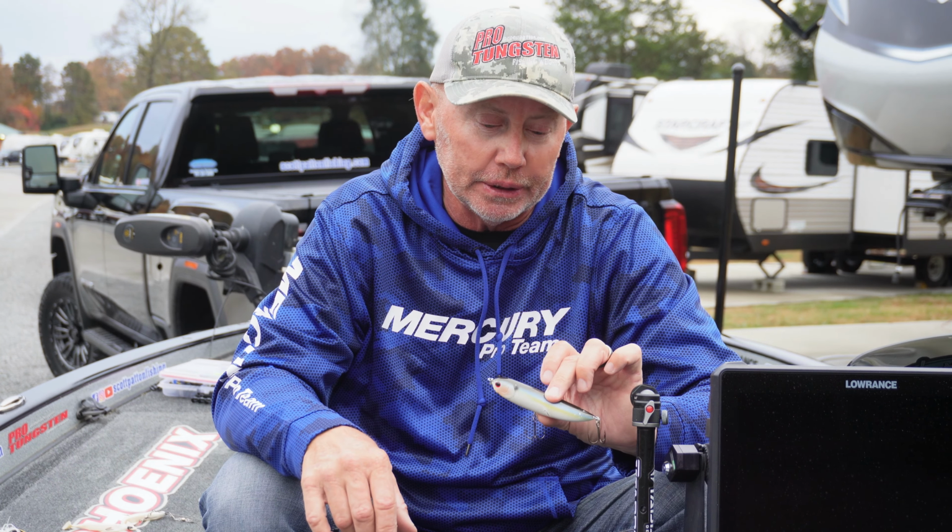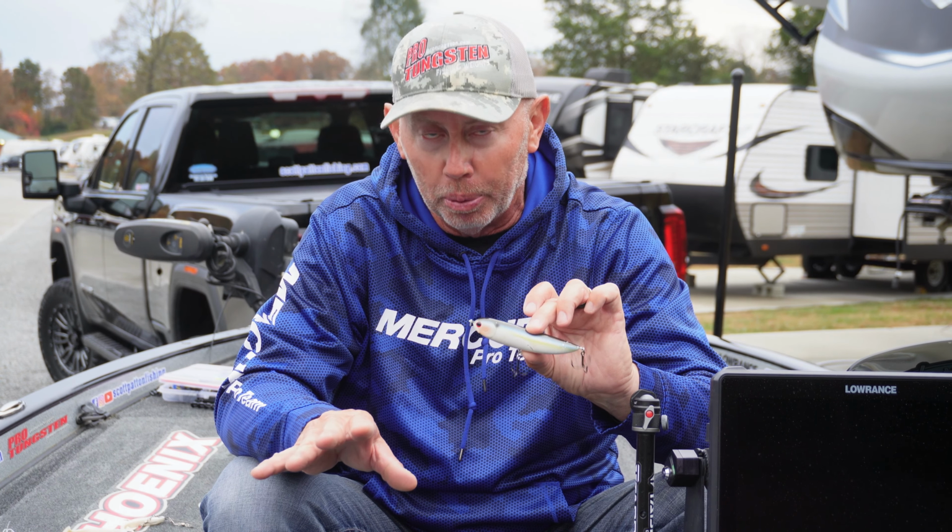On these darker days, I'm going to use more of a white color. If it's a clear day, I may go with chrome, or even downsize to a smaller size. I'm telling you, I have not caught that many fish on this, but I really think going into November, as the water temperature is getting down, 60 degrees now, this bait's going to pull.